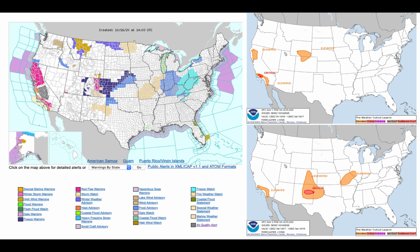So as we look at the situation as we get started this weekend, we're looking at the hazards map on the left from the National Weather Service. Quiet across the southern U.S. until you get all the way back into the panhandles, where we're talking about a frost advisory with some of the cold air coming into the region.